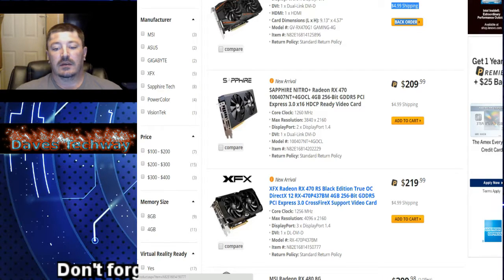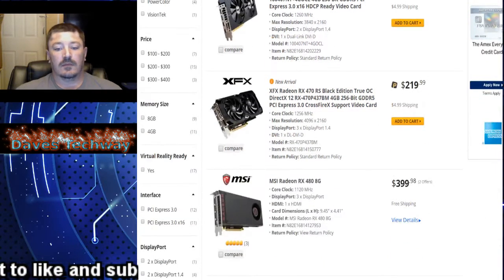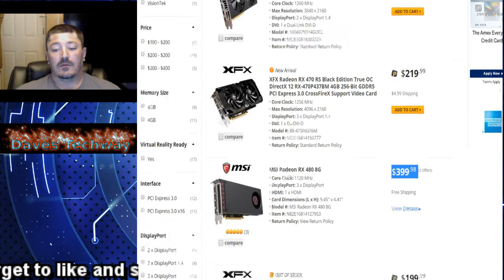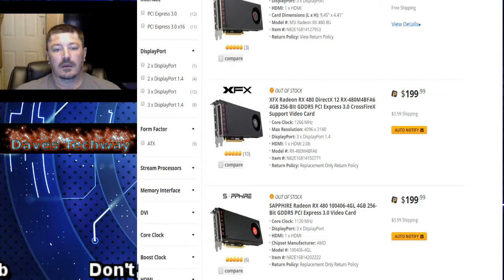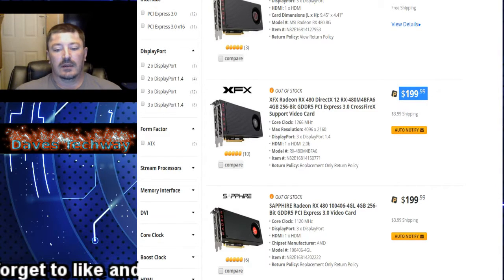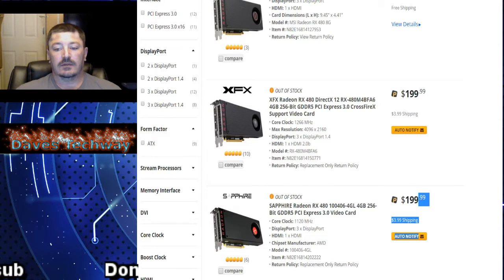Here's a 470 with 4 gigs coming in at $220. Here's an RX 480 8 gigs for $400. Guys, don't pay $400 for an RX 480. Not even with 8 gigs of RAM. They're supposed to be going for $239, $249 for 8 gigs, and they will be coming into stock. It may take a while, but they will be coming into stock, I think. I'm hoping. What's curious to me is here's an RX 480 with 4 gigs of RAM, also coming in at $199.99, when they come available, that is, at least. And there's another one, 480, 4 gigs of RAM, 256 bus, $199.